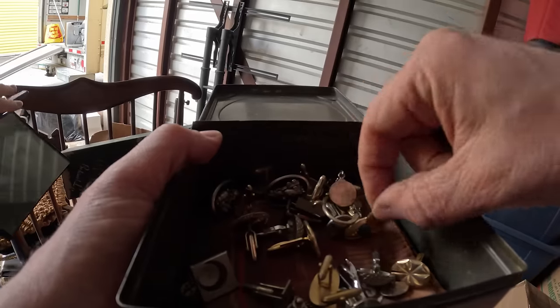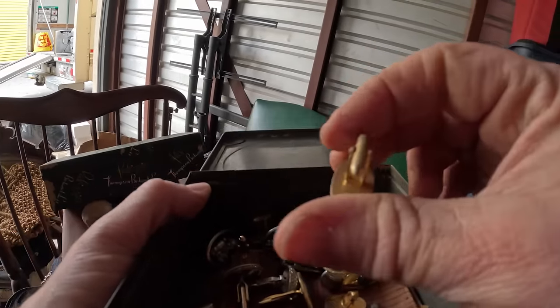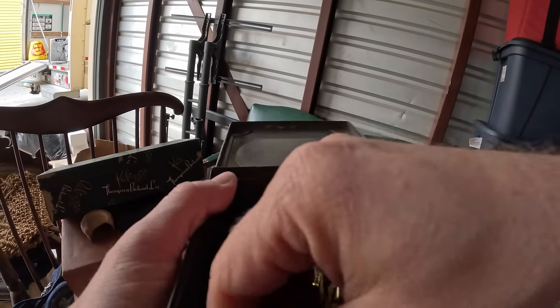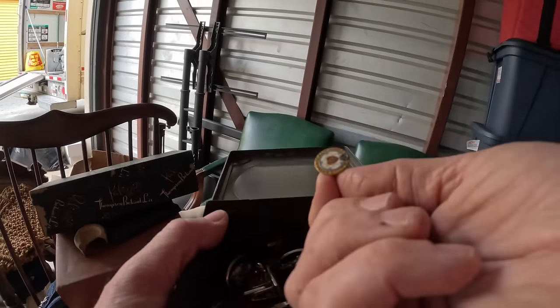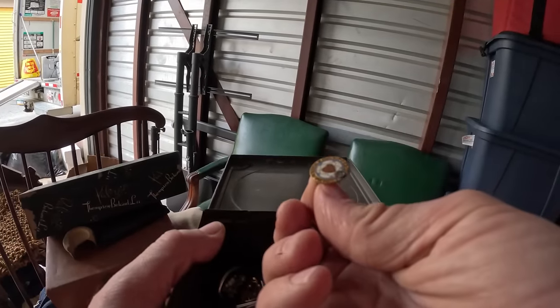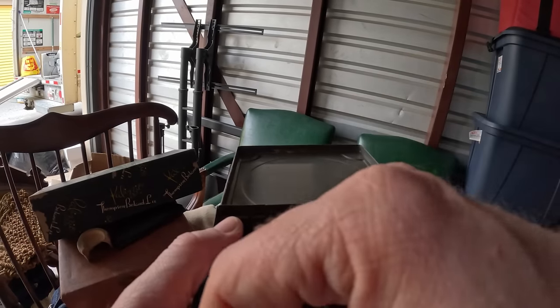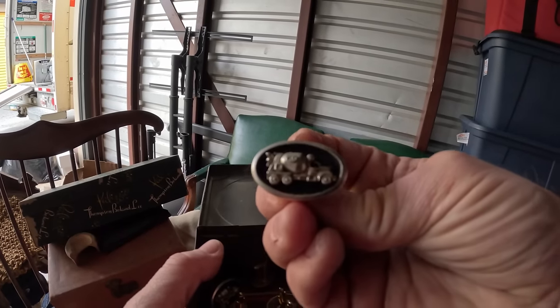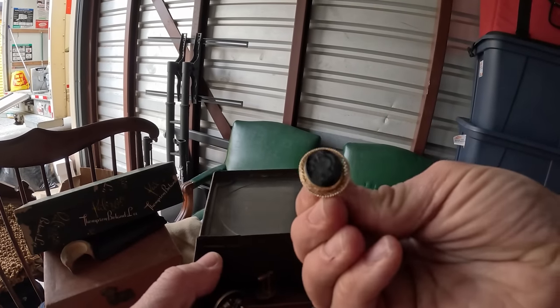But lots of cufflinks. I don't see anything that looks like it's gold. These are Swank. That's a common brand. But nonetheless, some really nice cufflinks here. Here's some kind of little, what is this? Lutheran Sunday School pin. 10 karat gold filled. But these are interesting here, the little cement truck ones. Look at that right there.